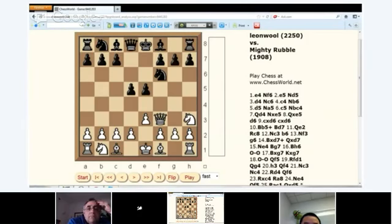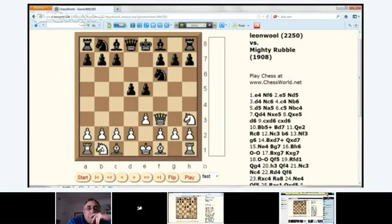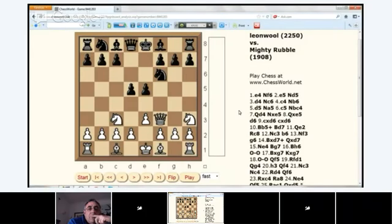Okay, the other knight, on B1 to C3. So the knight comes to C3. Yes. Like this, good. So, shall we play bishop G4 and attack his queen, or what? No, it's better to attack his queen now, I think. Yeah, because he is threatening. Okay, let's do that and see what happens.